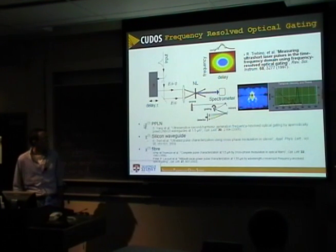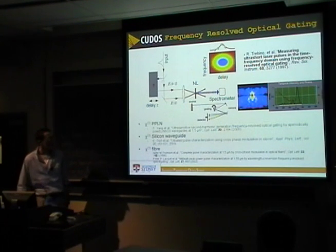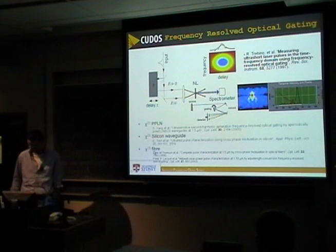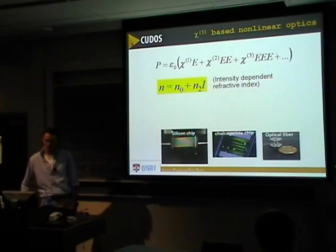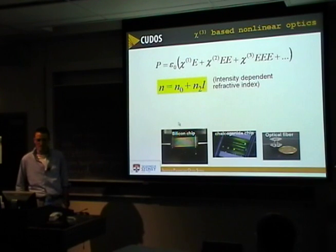And it can be used in periodically poled lithium niobate, silicon waveguides, and also fiber. So the work I'll be focusing on today is about this Chi-3 based nonlinear optics.